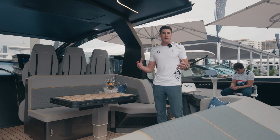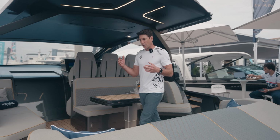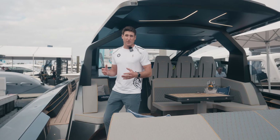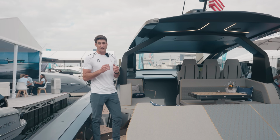You know, Maori yachts are built out of the super yacht industry. They were tenders for the luxury super yacht market. So having stability and comfort at rest and also while cruising is a key point.